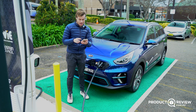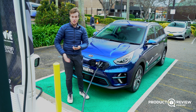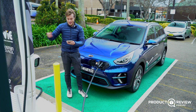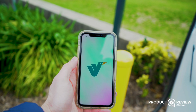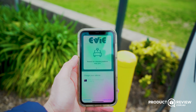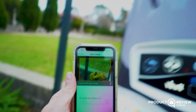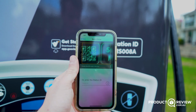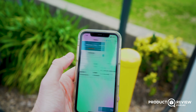Now we've got to go and download this app. So I've got to make sure I have enough money on my card. I've got to make sure I've got the right app. Got to make sure I have signal to download the app here. And so I'll just download the station ID, and then it says, cool, the connector's available. I'll pick that one, and it costs me about 40 cents per kilowatt hour of energy consumed, which is actually pretty reasonable and far better than going to the petrol station.